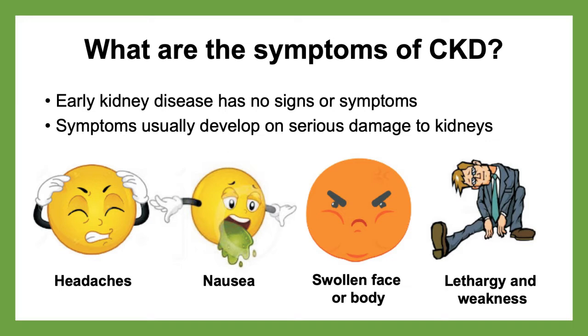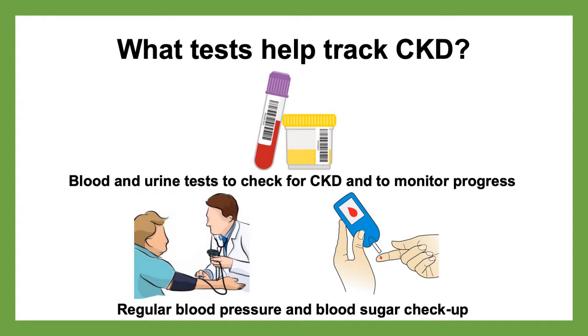Persons with CKD may have nausea, weakness, lethargy, headache, swelling over the face and body and in severe cases convulsions and coma. What tests help track chronic kidney disease? Blood and urine tests are used to check for CKD and also for monitoring progress. Regular blood pressure and blood sugar checkup for hypertension and diabetes should be done.